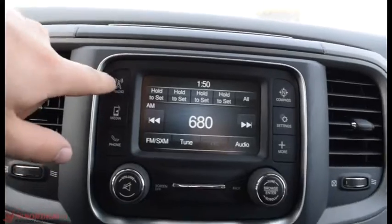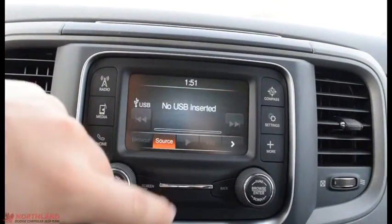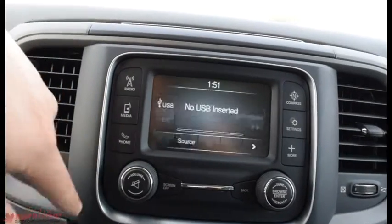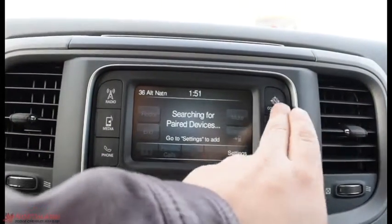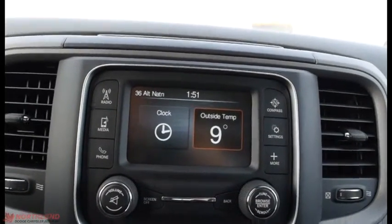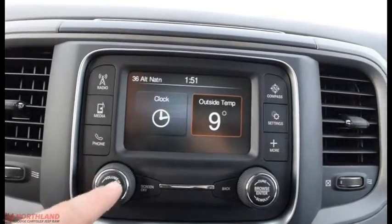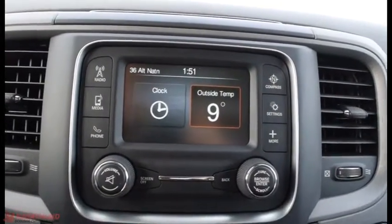So we do have our AM, FM, and Sirius XM all in there, as well as our media tab if we have one hooked up through USB, aux cord, or Bluetooth. Phone options here if you have one hooked up through Bluetooth. You also have your compass, settings, and more. And when you are in reverse, you have the ever useful backup camera, keeping you nice and safe. You have your volume up and down here with the mute, screen off, back button, and tuner and browser.